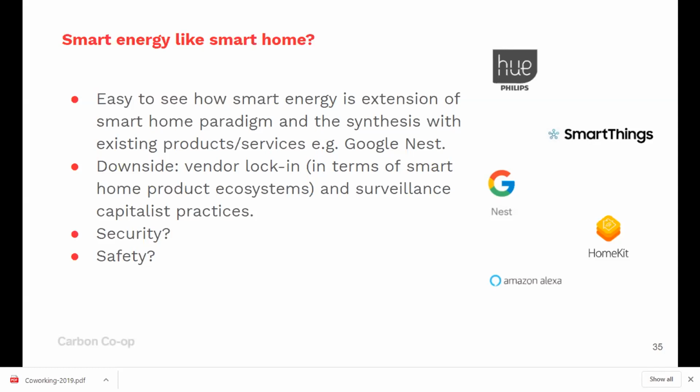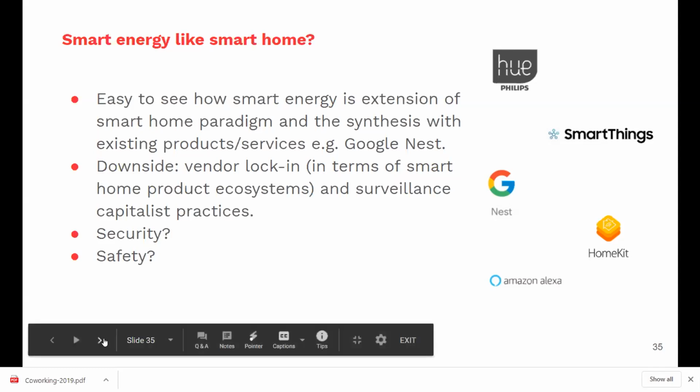Amazon Alexa is one that you all might be familiar with. Google Nest, SmartThings. There are all these products out there, and some of them have a synthesis with existing products and services. But again, as I mentioned, that sort of garden wall effect. There is the vendor lock-in issue, and there are concerns around data security and surveillance, practices which tend to capitalize on accessing and using data from users in a way that may or may not have permissions. So there are obviously concerns as well as benefits around having smart systems and these families of products. So yes, cybersecurity is a big elephant in the room for this.